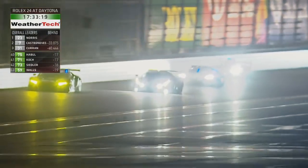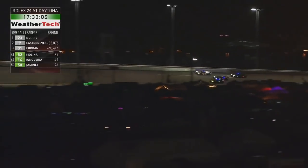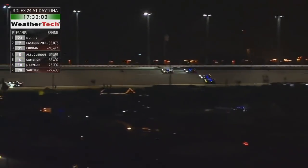Yes. It's easy to get laps back here, the way the cautions flow, but I've got to give it to the drivers out there, and they've done a great job keeping everything on track and everything's green, but you can't get laps back.